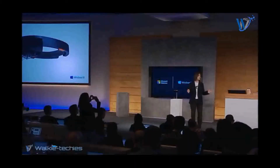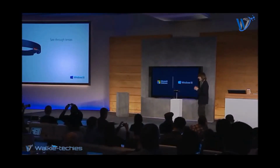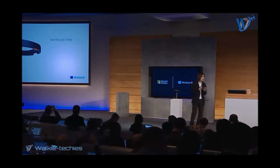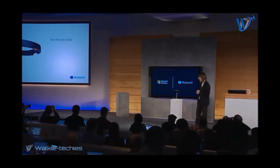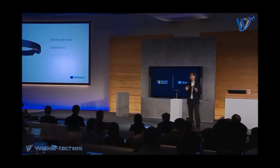You guys want to take a look at what's inside? HoloLens has see-through, holographic, high-definition lenses. This is how we can see holograms right into our world, right into our lives, with more reality than ever before. HoloLens has spatial sound, so we can hear holograms even when they're behind us. It has advanced sensors to capture information about what we're doing and the environments we're in.